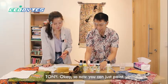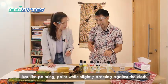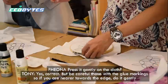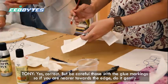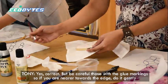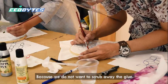Okay, so now you can just paint, and slightly press it against the cloth. Press it gently on the cloth. Yes, correct. But be careful with the glue marking. If you are near towards the edge, just do it gently. Yeah, because we do not want to scrub away the glue.